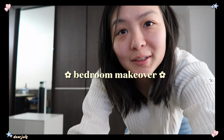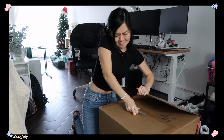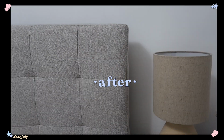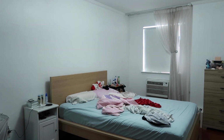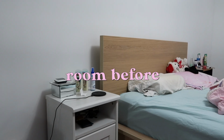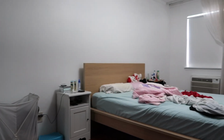Two months later. Here's how the room used to look like. As you can see here, there are old furniture pieces that didn't match. They were just furniture that I had laying around that I just placed in this room.